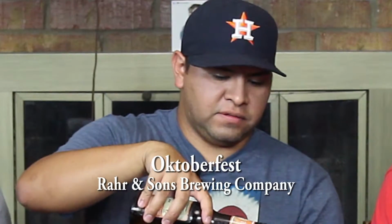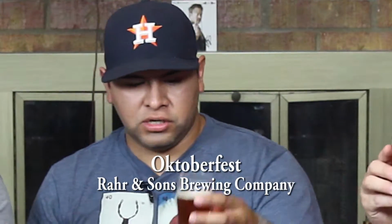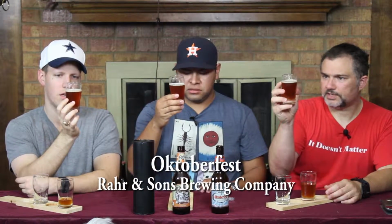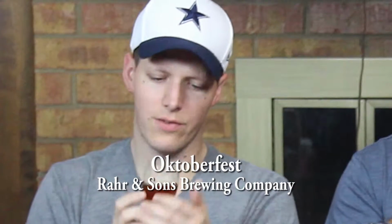Just noticing off the top, before anything's even smelled or we've had a drink of it, the color is orange. It's beyond auburn, I think, and darker. It's more of an orange color, with once again the tan head. Yeah, that's interesting. So let's give it a smell test.